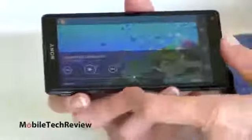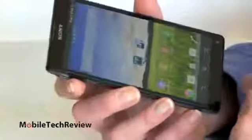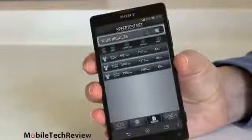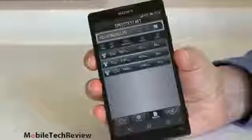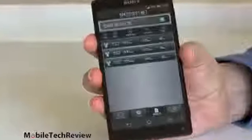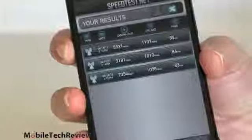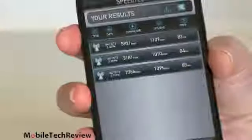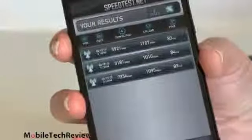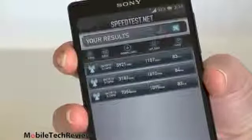And via MHL, you can actually output to your TV if you want, or you can use DLNA as you see fit. Now again, this is not the LTE model of the Xperia ZL. That'll be coming out in the US soon. So we're using HSPA Plus on here. I have an AT&T SIM in here. Also works on T-Mobile. Again, this is unlocked GSM, and it has HSPA Plus, 3G, and what the carriers like to call 4G, even though it's not quite, on both T-Mobile and AT&T bands.